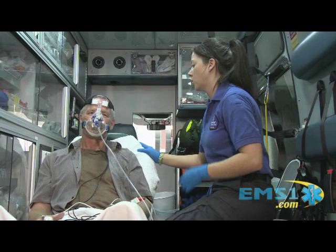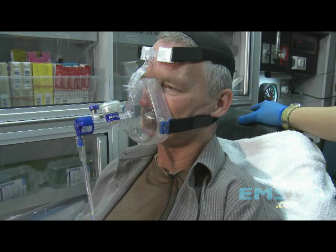You know, the FlowSafe 2 from Mercury Medical is a disposable CPAP device. It allows for 50% less oxygen consumption. It's comfortable for the patient, has a built-in manometer and pressure relief valve.